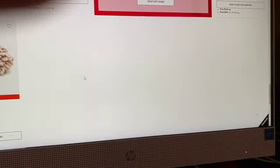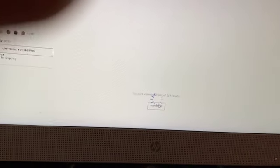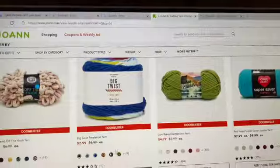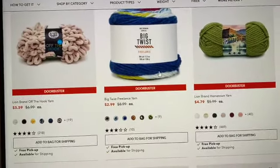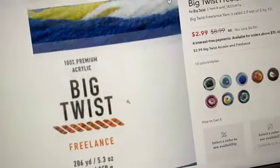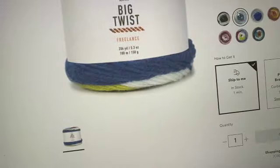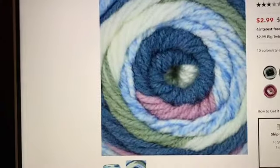And looking at Yarnspiration, even if they're giving 30% off, it just seems like their starting point is a lot more expensive. So here's the Big Twist Freelance for $2.99. Haven't used the Freelance yet. Let's see. Yeah, you could ship these too. Let's look what this looks like. Oh, look at this. Isn't that pretty? $2.99.